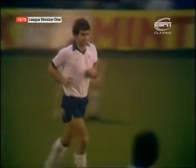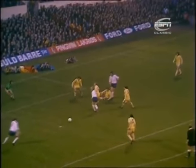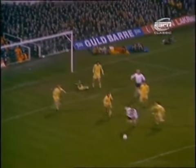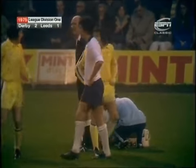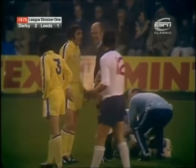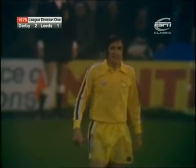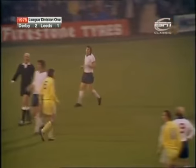Leeds in something of disarray at the back for a moment, but luck was with them when the shot from Charlie George struck Billy Bremner. Colin Todd, who's down. Discussion still going on between Norman Hunter and the referee. It seems good-natured enough. Whether that's about the earlier penalty or about the things we've just seen, I wouldn't be sure. Todd's all right again.